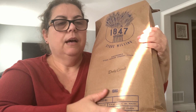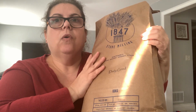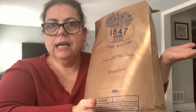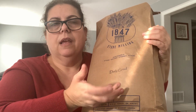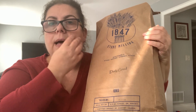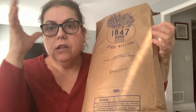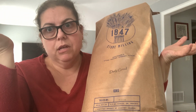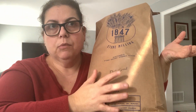You can actually buy the grains as a whole grain or stone milled. If you get the whole grain, you can consume it like that. You can cook the grains and eat them. Or if you have a high-powered blender like a Vitamix or a large coffee grinder, or even if you have a mill yourself, like a small household mill, you can grind them yourself.